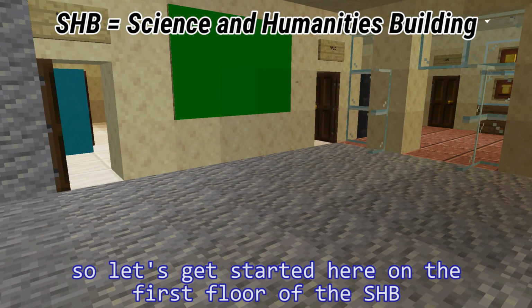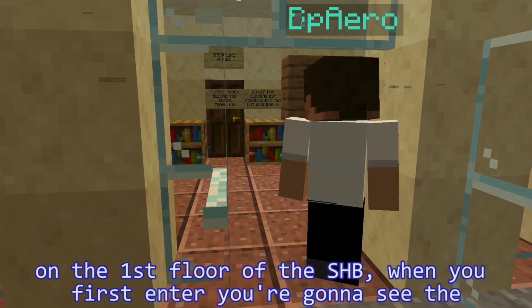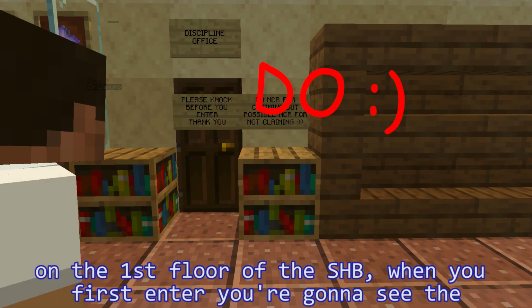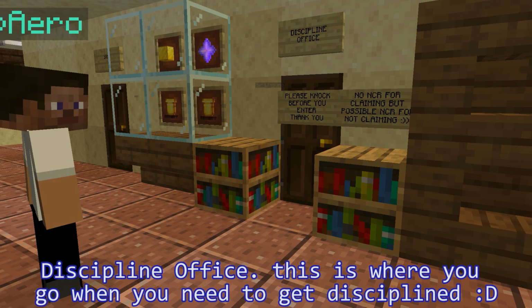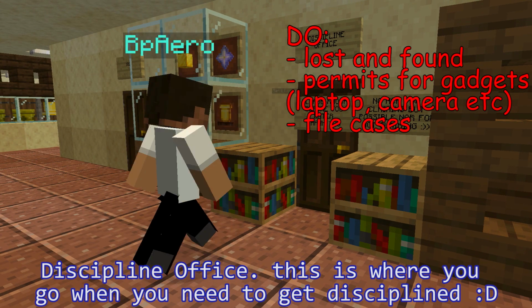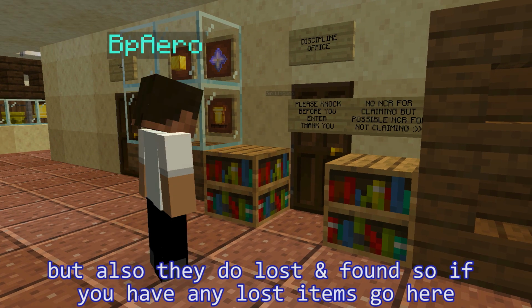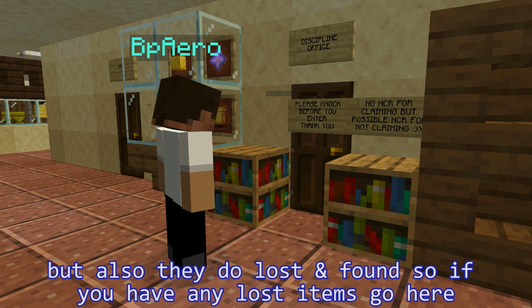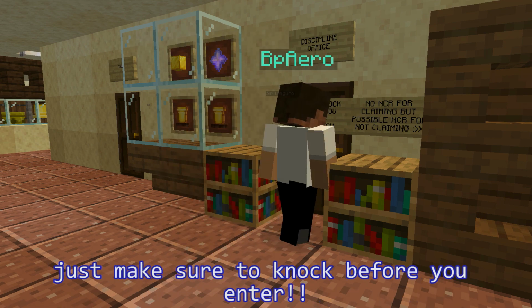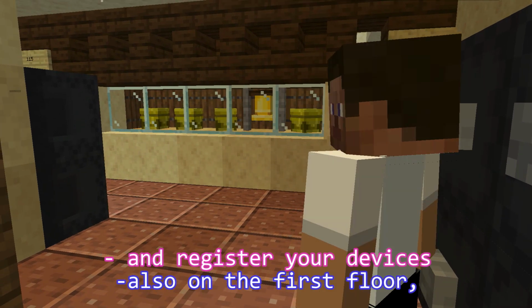So let's get started here on the first floor of the SHB. When you first enter, you're gonna see the discipline office. This is where you go if you need to get disciplined. So if you have any cases, you go here. But also they do lost and found. So if you have any lost items, go here. Just make sure to knock before you enter. And register your devices.